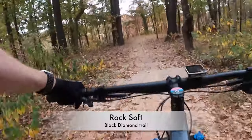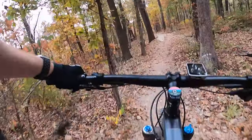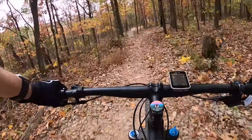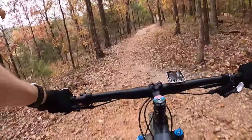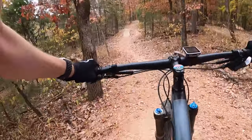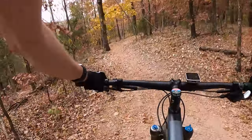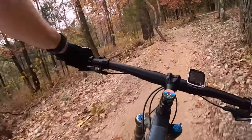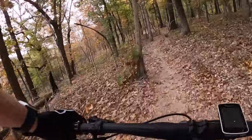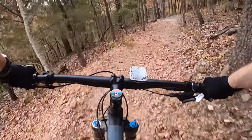This is Rock Soft. One of the black diamond trails. A lot more technical and rocky. On the top of it, you've got these nice little rock-based jumps, which honestly I love, because they're not too peaky. When I hit some of the peaky jumps, I'm still learning how my bike reacts. Like the new jump trail at All American, I just can't seem to get that. I'm working on that. But the top of this was very fun. And then as you can see, you get towards the bottom of it, you get some of the slow rock tech to get down to the bottom of Rock Soft.